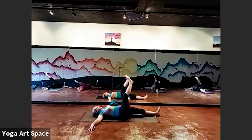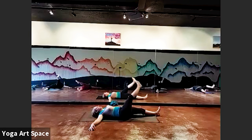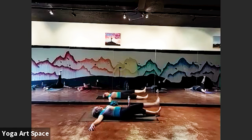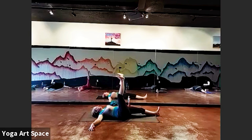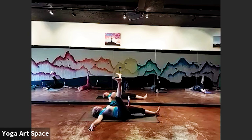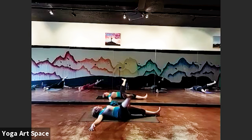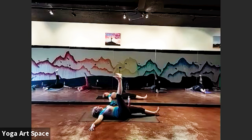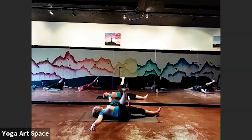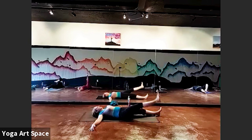Inhale. Exhale down, three, and inhale up, two, and one. Good, reverse, wide, in to lift, four, three, two, and one. Good. Drop the right heel to the ground.